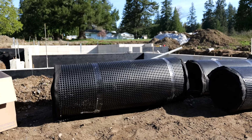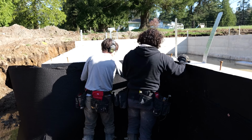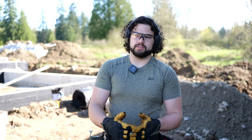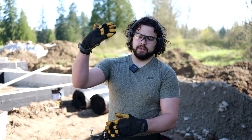So today we're putting a product called Miradrain onto our foundation walls. The point of it basically is to put another barrier between the water on the outside of the house and the foundation wall itself. So we've got foundation wall tar that we put on the day before, and then Miradrain on top of that.